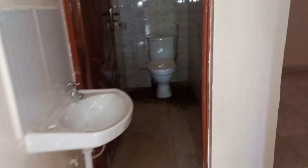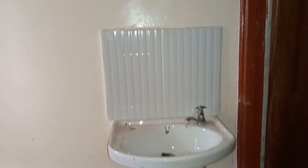It's so spacious, as you all can see. And this is the washroom over here. After the sitting room, right next is the washroom. That's how it looks. It has a shower, and then there is a sink right there, and a mirror. We come straight to the bedroom.